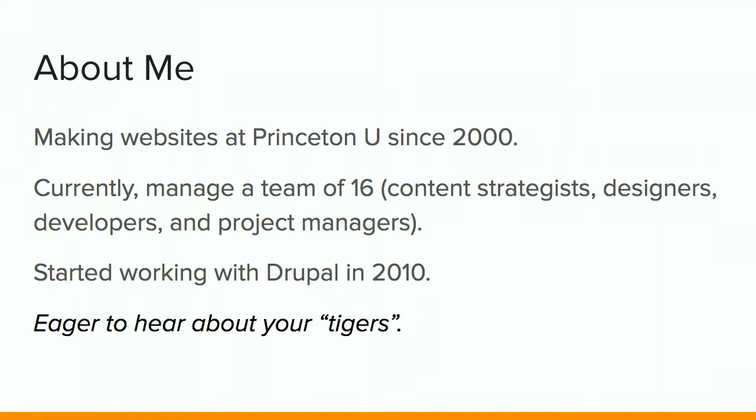And a little bit about me. I've been at Princeton since 2000. You do the math. I currently manage a team of 16 content strategists, designers, developers, project managers. I started working with Drupal in 2010. I think I know something about Drupal. And today, I'm definitely eager to hear about your tigers. If you've ever had a tiger land on your doorstep, I'm going to try and leave time at the end to hear your stories.